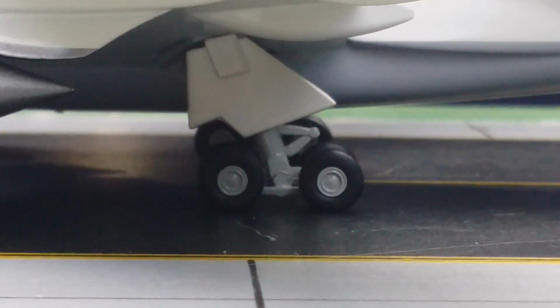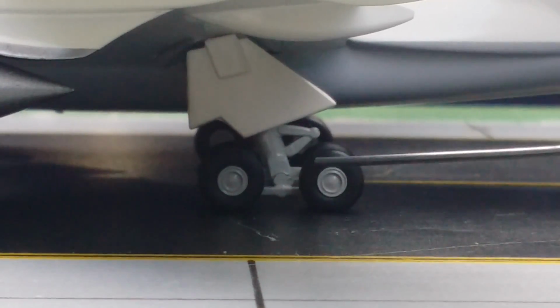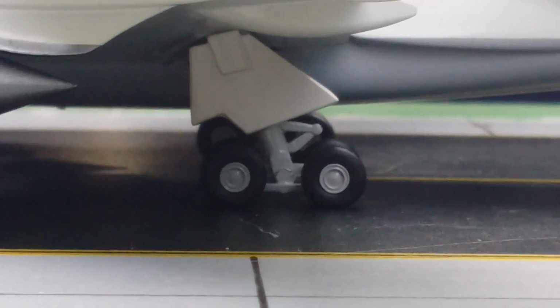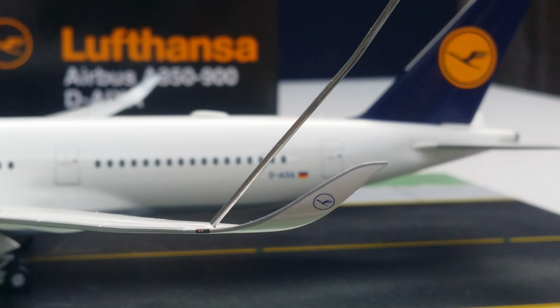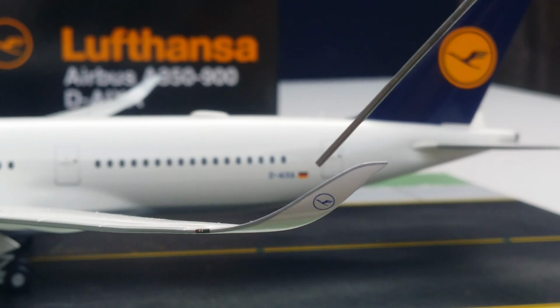Alright, and behind these Rolls-Royce Trent XWB 84 engines, you got a better visual view of the bogey gears here on the port side, as well as the bogey gear struts, as well as the bogey gear doors there as well. Okay. Alright, we're still on the port side, where you see the red navigation light over here by the blended winglet right there, very detailed there. And then this little specialized wingtip device right here.